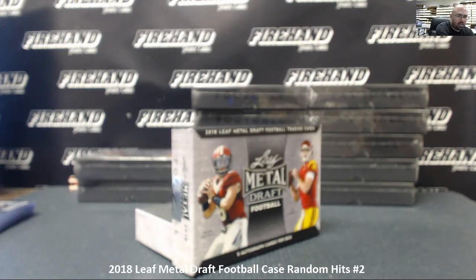James Washington Redemption. And Roquan Smith Award winners.